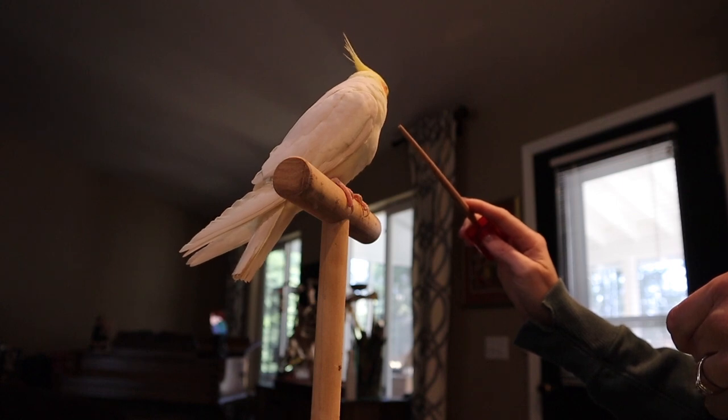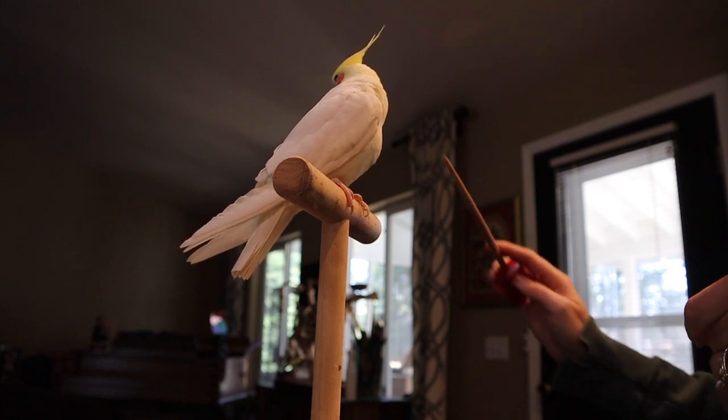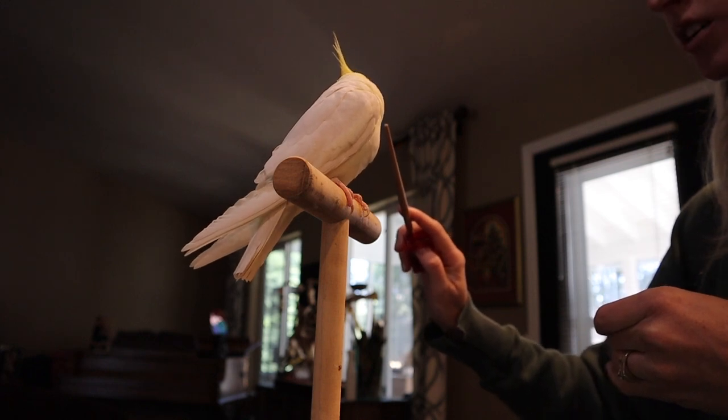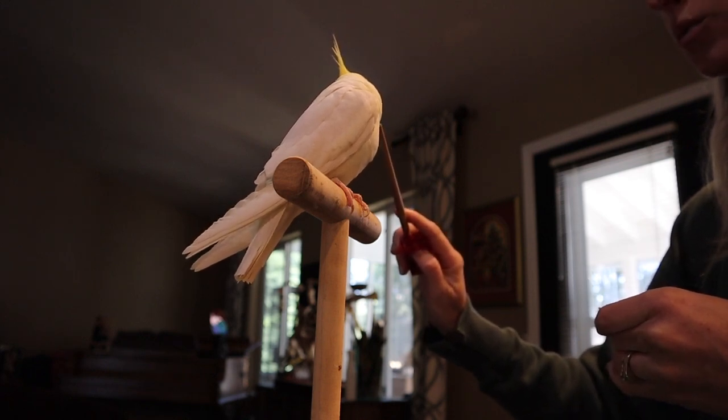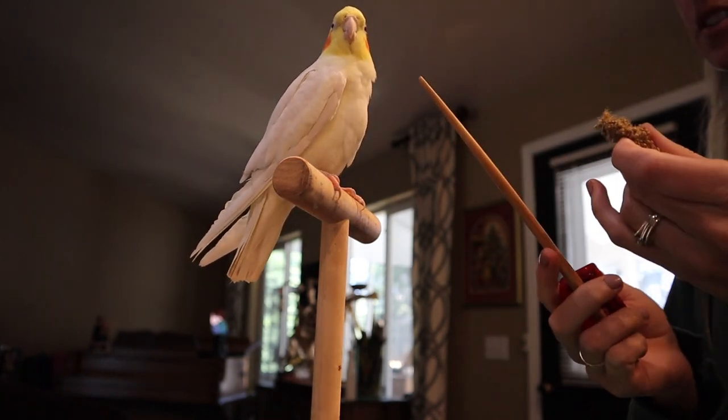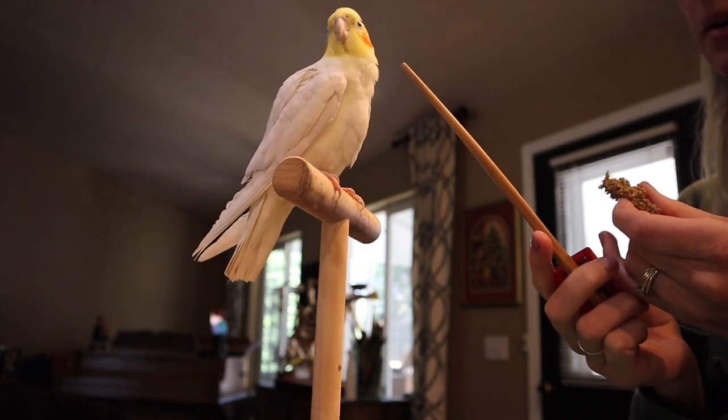However, if the only way your bird will touch the stick is through a more aggressive bite, then work with what you got and try to hold the stick really far away so that it's more of like a reach instead of a bite. Are you all done? You don't look like you care about any more millet.